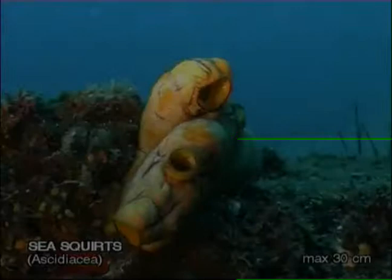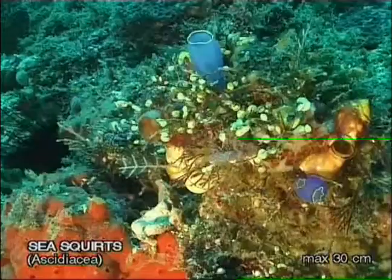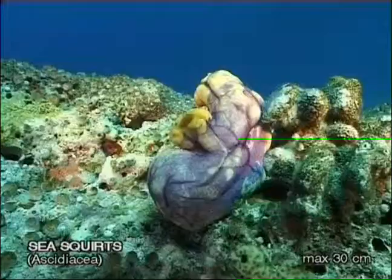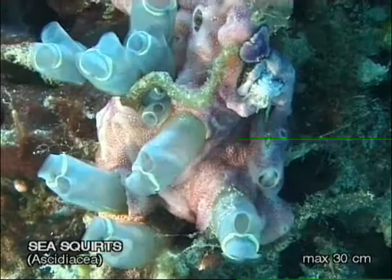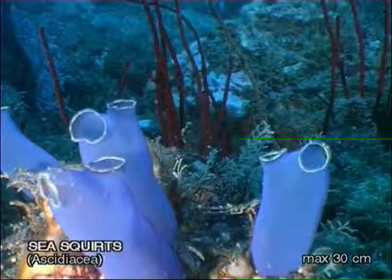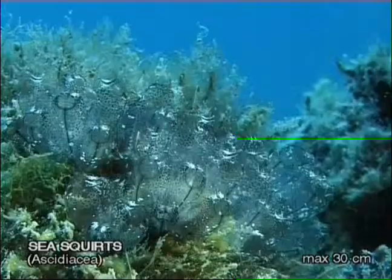Sea squirts are also known as ascidians. Amazingly enough, they are classified as vertebrates because they have a vestigial spine. They occur either individually or in colonies. Sea squirts use tiny hairs to pump water through their bodies. Any organic particle then gets filtered out as nourishment.